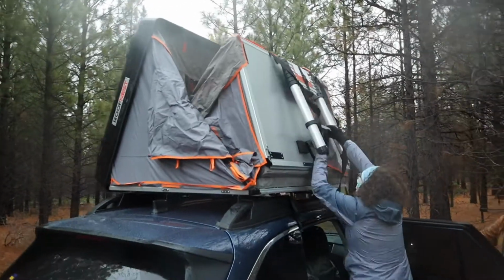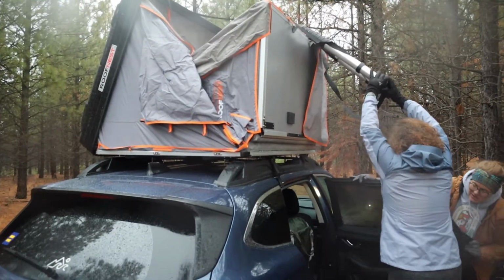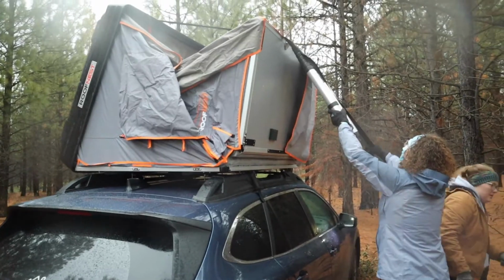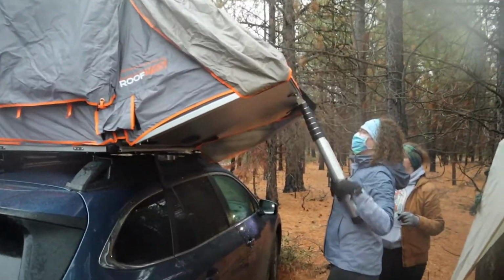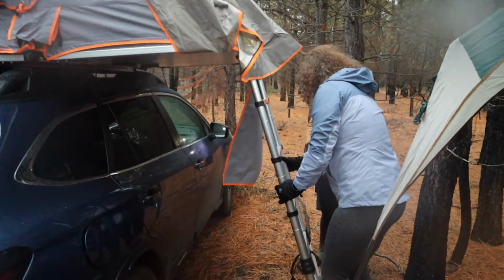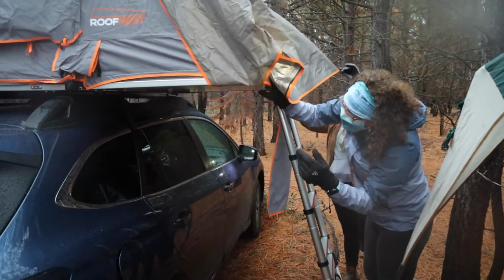Let's go. Hold it. Looking good. Move your body. Move your body. National Forest tree. Okay.